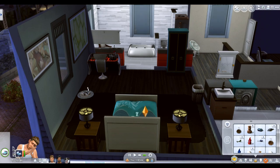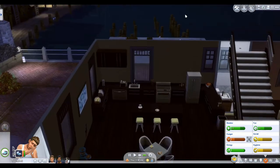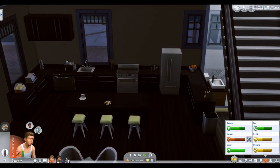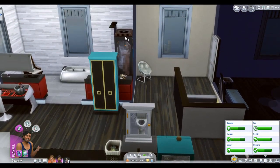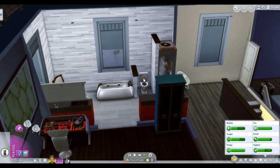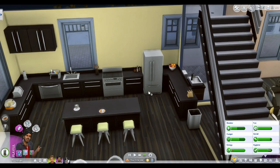And 3 a.m. already. Sweet. He can take a quick shower. And then get some leftovers. You're feeling pretty good. Alright, go ahead and take a shower. Go to the bathroom. And then grab some food. I mean, that's pretty much it.